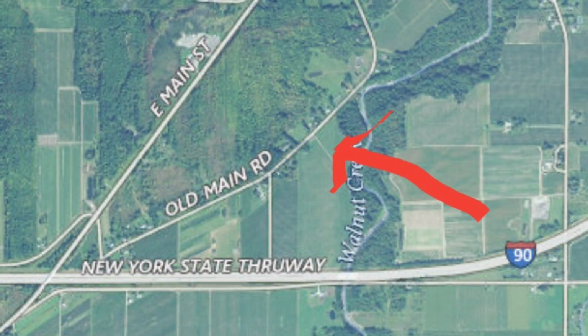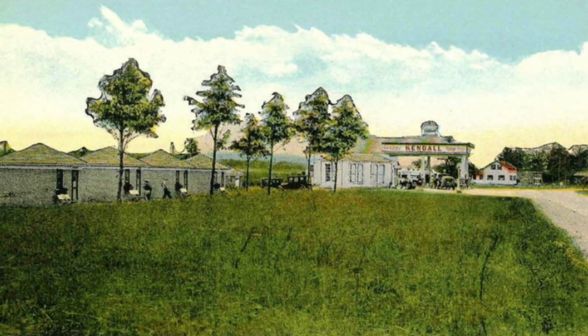But what's really cool, and I think this is today's day of discovery for me and Historic Route 20, and probably for some of you out there too. For years, we have known about this popular tourist camp, the Kendall Tourist Camp. It was a very stately building. Tourist camps were very popular along the highway.